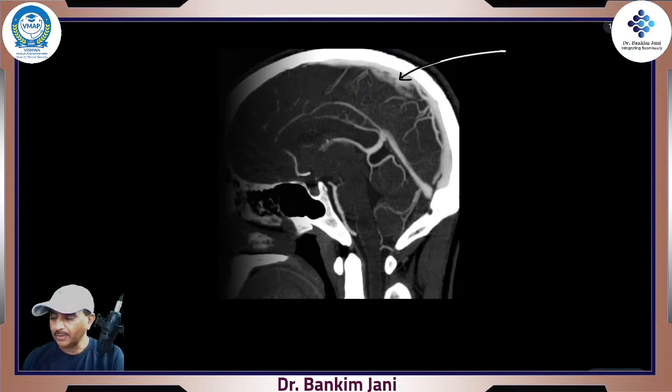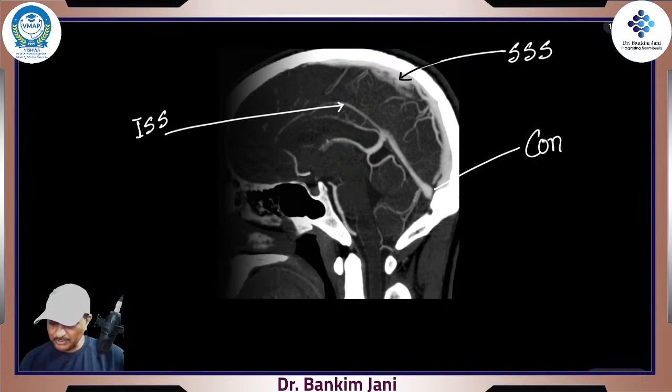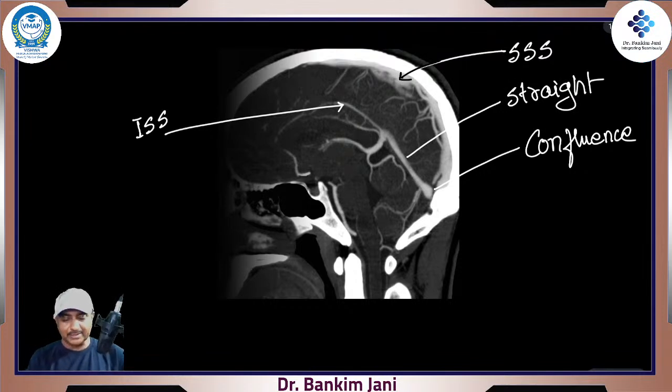This one, that's superior sagittal sinus, right? Some of the sinuses look so awesome, right? This one is inferior sagittal sinus. And inferior sagittal sinus meets, this is the confluence, correct? This is the confluence, that's where they are meeting, the meeting point. See, that's the straight sinus, because inferior sagittal sinus is giving the hint of where it should really land.